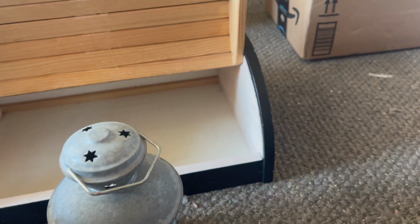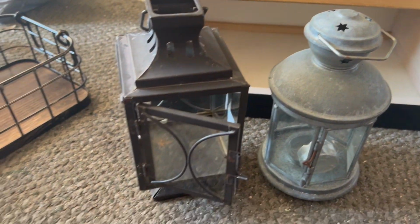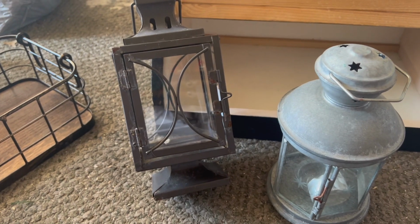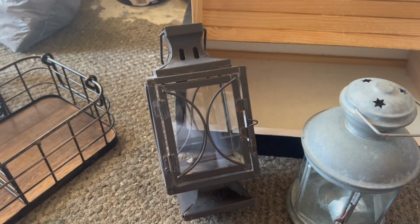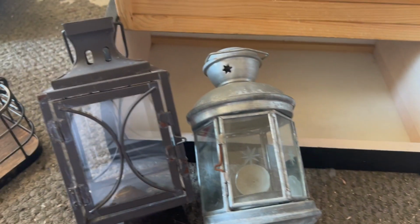Now this, I got two lanterns. So this one was $3. And they might not be in the best of shape, but I kind of like this rustic old look of them. So that's why I went on ahead and purchased them. But this one was $3 and this one was $2.50. So you really can't beat that.